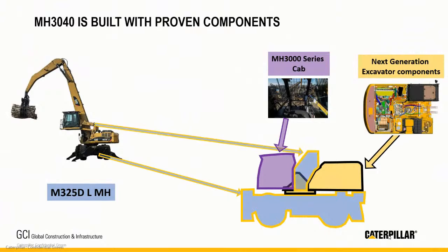For the cab riser, we're going to leverage the cab riser from the M325 DLMH. This has been a great cab riser for us, very stable, durable, reliable. Something new on this machine: since we're going to those EH electrohydraulic valves and electric hydraulic system, we're not going to have pilot lines going up and down this cab riser. That's one less thing you have to worry about in maintenance.